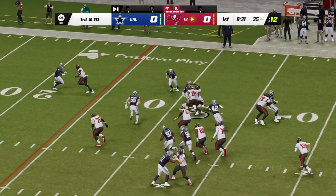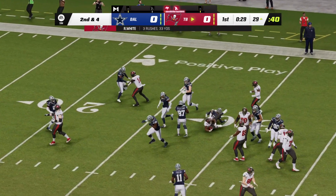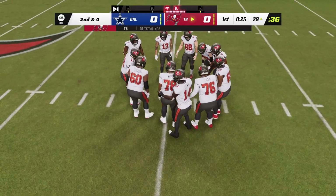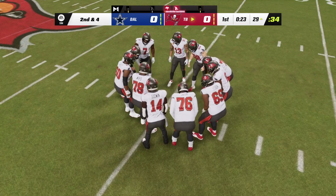First down, here's White. He'll get a nice chunk there on the first down run, and it's 2nd and 4. A quick burst there, and he nicely bit off a pretty decent gain.